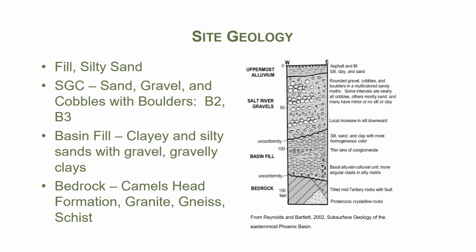So the site geology at this site, typically there's granular fill, can be a few feet to several feet deep. Below that is native silty sand, sometimes native clay sands and sandy clays. And then below that material is sand gravel cobbles. The B2 and B3 subunits are known locally as SGC. This material contains occasional cobbles in the 1 foot to 2 foot diameter range. And B3 subunit has more fines content than B2. It's also more of a reddish brown in color.